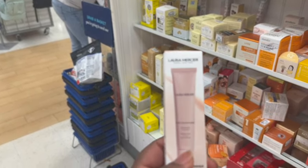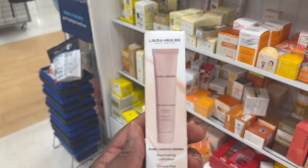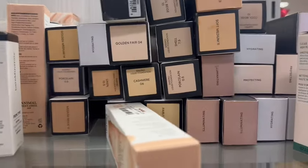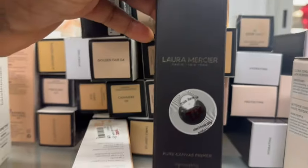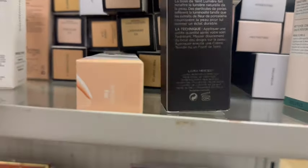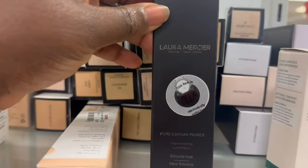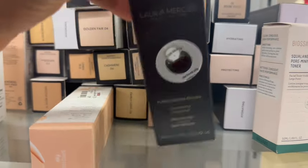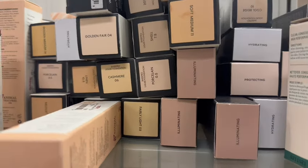Don't necessarily grab this one because the big size is going around this time for close to that price. The primers from Laura Mercier, there's a whole bunch available. This is the illuminating that we spotted in a smaller version. This one here is for $16.99, so full size for $16 rather than travel size for $10. There's the hydrating one, the blurring one, and the protecting one as well.